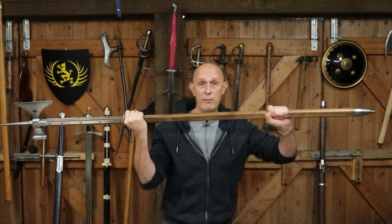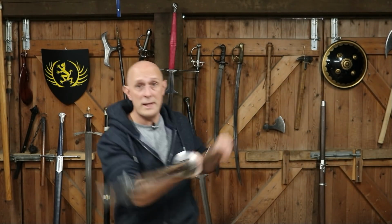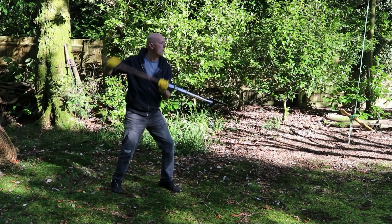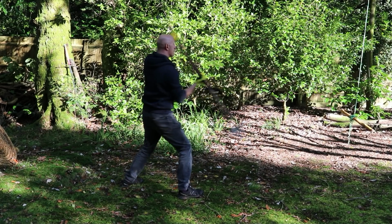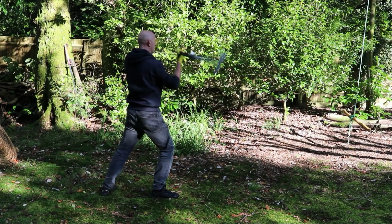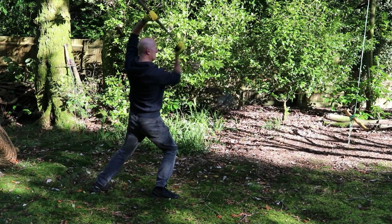But then if you're in full armour against someone else in full armour, you've got the full ability to switch in and fight at really close range with this type of weapon, with all of the different options that you've got built onto this thing. So I think that this is a far more versatile, and as it turns out, lighter and nimbler and longer weapon than the hilted poleaxe is.